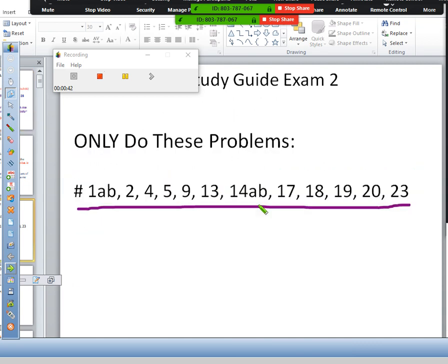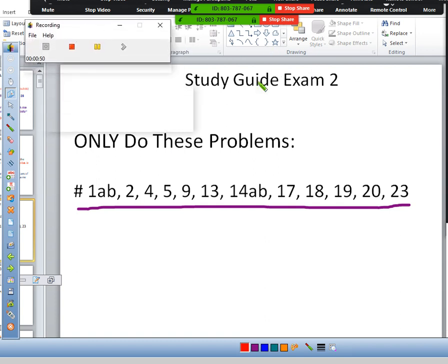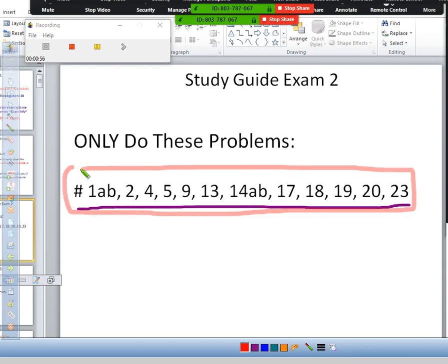These are the problems that are going to be on your exam. So from your study guide exam 2, only do these problems. These are the only ones I care about. I cut out all the rest because of COVID-19. We're going to focus just on the stuff that I think is really important, and that is also the stuff that you will need to know for that verbal exam.